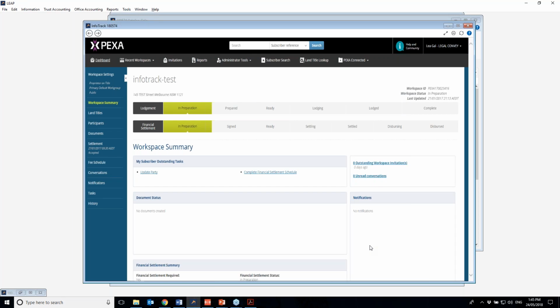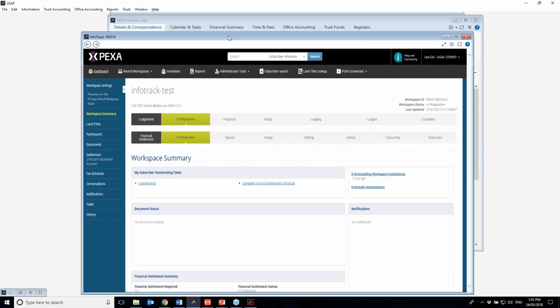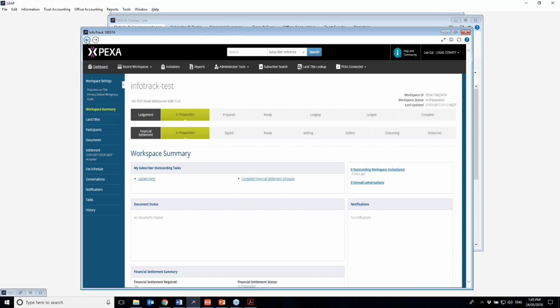So information from your LEAP Matter card will be pushed through from LEAP into InfoTrack into PEXA. So at the moment, you might be logging on to PEXA, logging in using your username and password, entering all of the information again that you would have entered in with LEAP. So this eliminates this double data entry, and it's much more seamless. It's integrated and easier to use. And I think I've said probably about 4 or 5 times during this webinar, the more information that you put into LEAP, the better the integration is with things like InfoTrack and PEXA, and not the need to have to re-enter data.